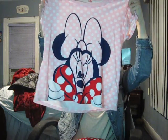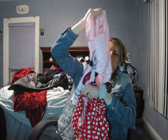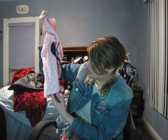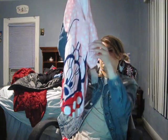So yeah. Together, I don't know if you can see that, but it goes like that. So, yeah, I love it. I guess the shorts match Minnie's bow. And again, I think this is cotton or something. It feels really nice. So that's shorts and a t-shirt.